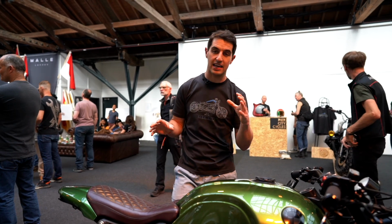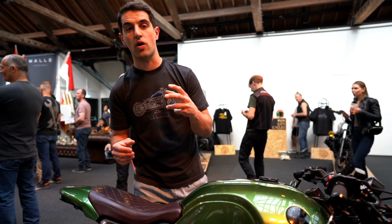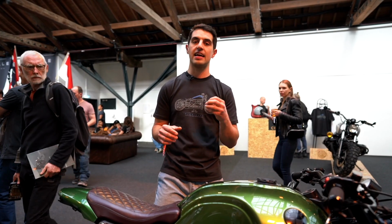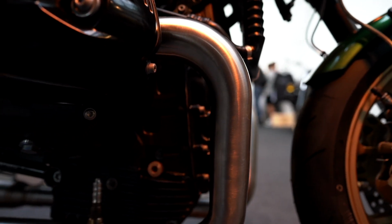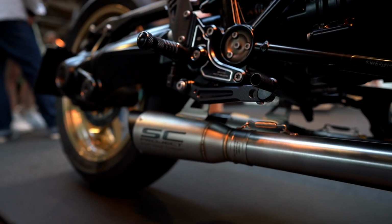So something which I'm overlooking, which I haven't quite forgotten, is the exhaust. 2-into-1 PCC PC18 inspired exhaust system. The customer saw the PC18 at Goodwood last year and said, guys, I have to have that exhaust system. Can you get it on my bike?